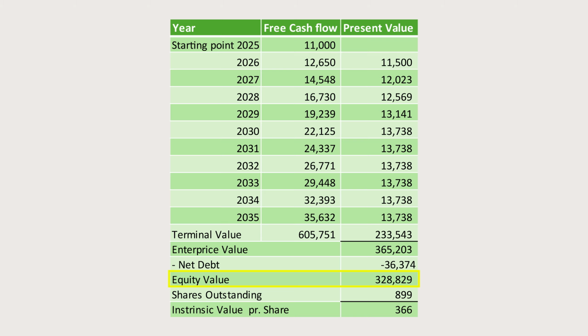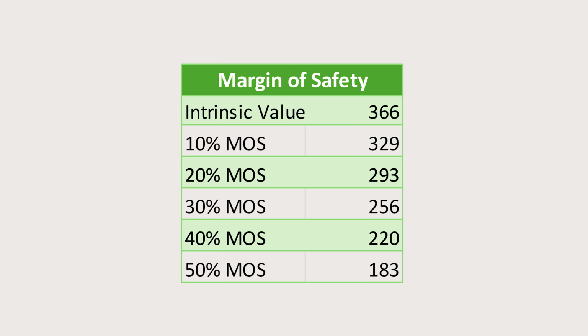That gives us an intrinsic value per share of $366. So if our calculation is correct, $366 is the fair value for Eli Lilly stock. If you want a margin of safety, this next table shows what stock price we would want at different margins of safety. Let's say you want a 20% margin of safety. That would mean that the stock price would need to fall to $293 before buying, and we are a long way from that. Over the last couple of months, the stock has generally been trading at around $1,000.